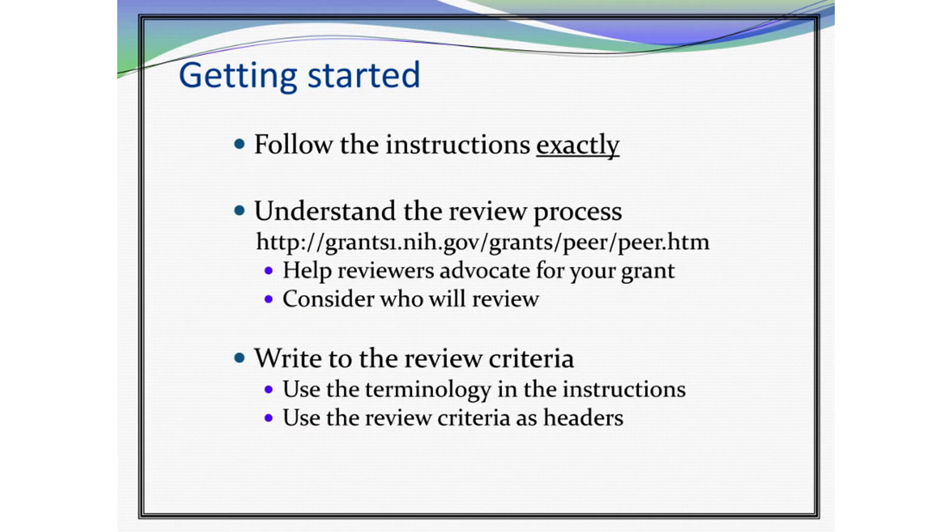So, write to the review criteria, use the review criteria as headers. The NIH will actually do that for you, and use the terminology in the instructions, because that's what they're looking for. When I'm tired and I'm going through here and looking for innovation and significance, there's wording in the review criteria that if I see it, it's like, oh, thank goodness, there it is. Okay, and then I can lift it out and smack it into my review. You've done the work for me. Now I'm really happy with you.